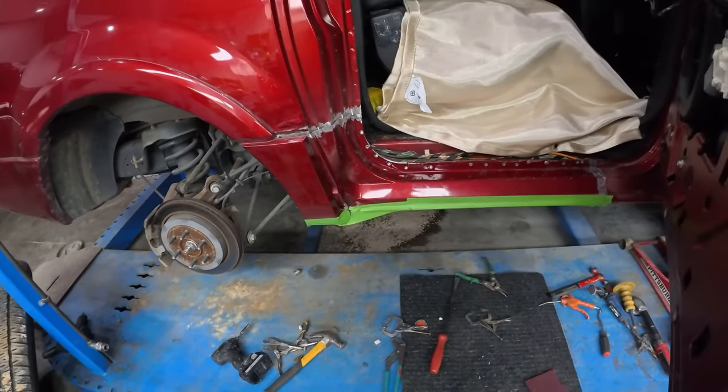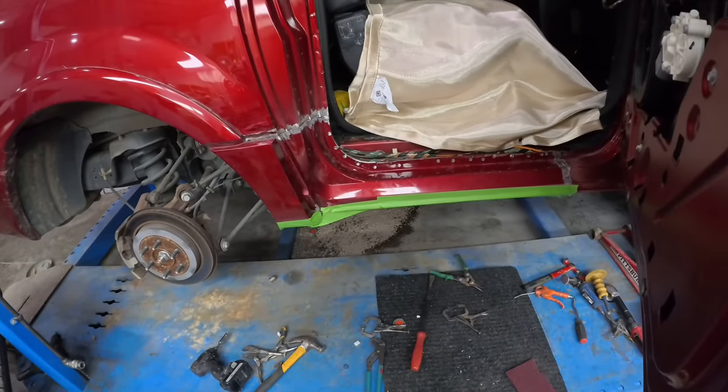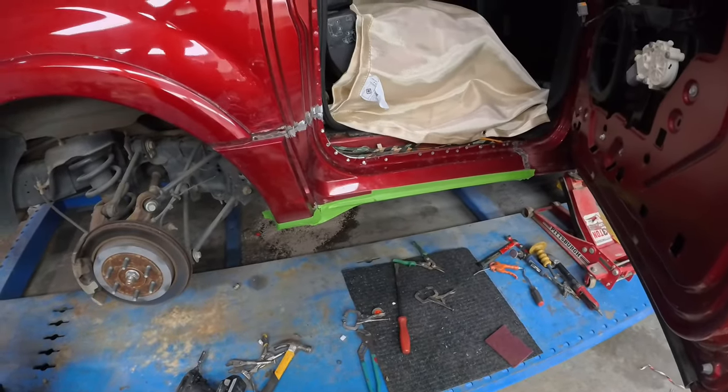So we are going to get this set up and done. I'm not going to set up time lapse or anything. It's pretty boring to watch me weld and burn holes through shit. So anyways, we'll get this wrapped up and let you know what it looks like when we're finished.